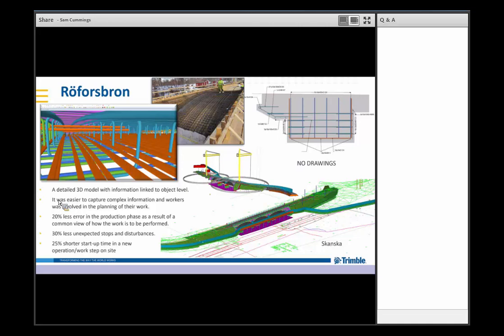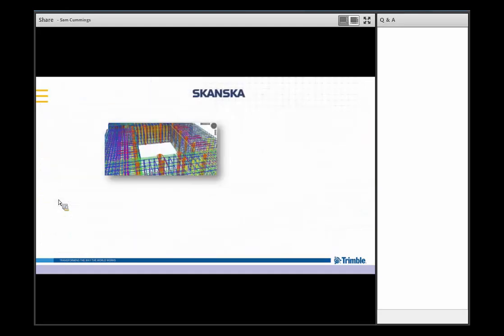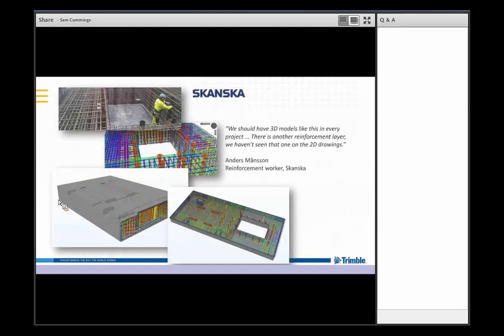before we go anywhere. Moving on to a Skanska project, for example, who say that we should have 3D models like this in every single project, because in this project there was another layer of reinforcement that we couldn't have seen on the 2D drawings. You can see as things get bigger and they require much more congested reinforcement and embeds and that type of thing, we really need to work like that as well.